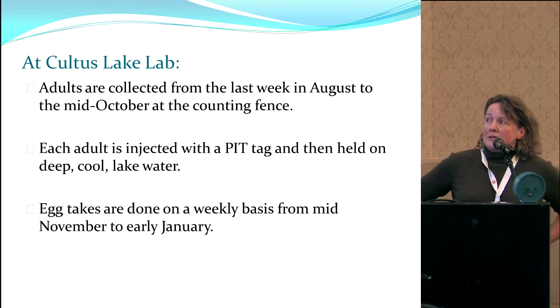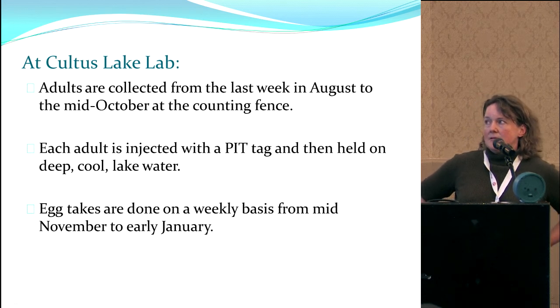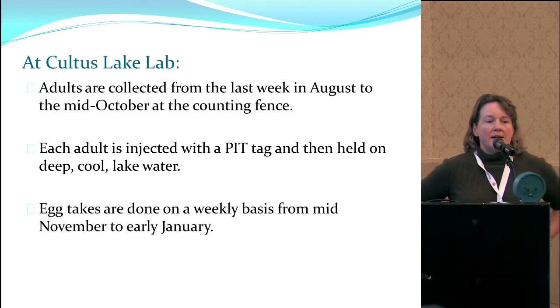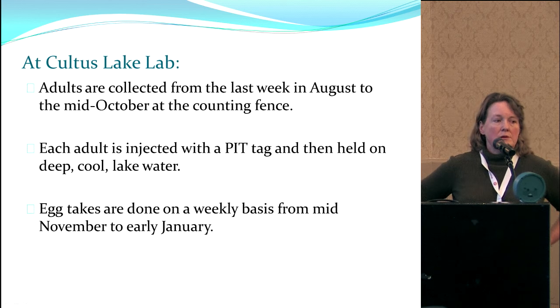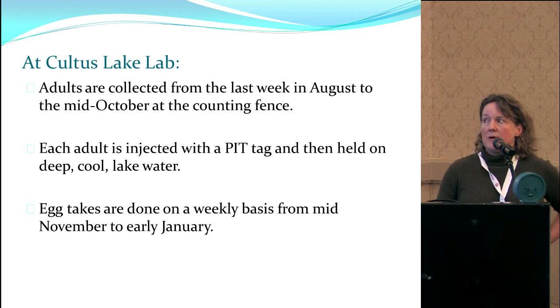But the brood that we do collect, each one gets a PIT tag. We also give them an injection of antibiotic. They get treated with Vitalife, Aquacalm, and they also get treated with Parasite-S while they're in holding, and they're held in the deeper, cooler lake water. And the egg takes are done starting in mid-November until the beginning of January.